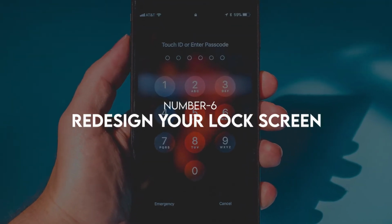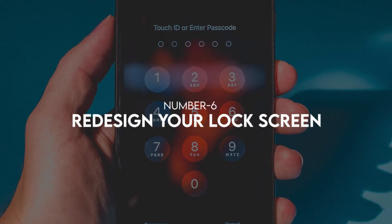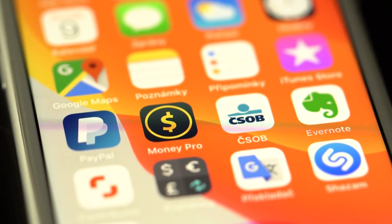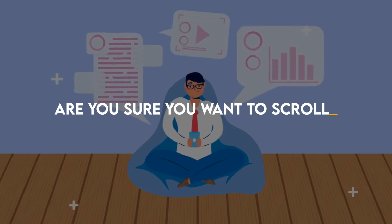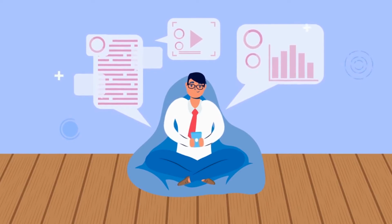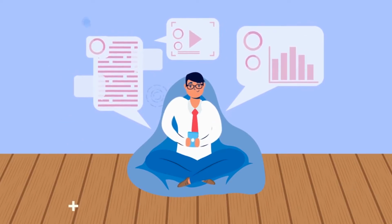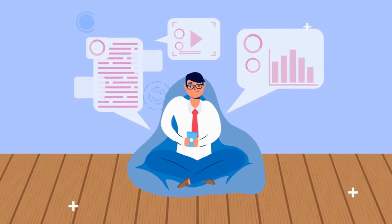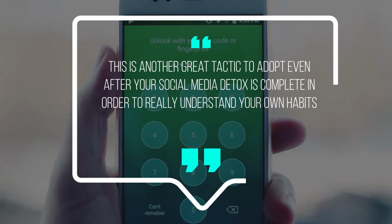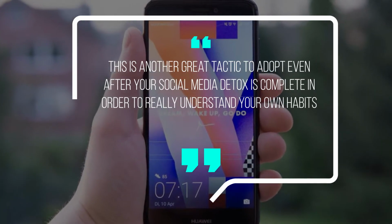Number 6. Redesign your lock screen. Redesigning your lock screen is another great obstacle that will encourage you to reflect on what you're doing and snap you out of the autopilot mode. Author Catherine Price suggests that you can create yourself a lock screen photo that prompts questions like, "Are you sure you want to scroll?" or "Do you have anything better to do?" Or you can create a challenging way to unlock your phone, which will make you stop and reflect on why you're picking up the phone in the first place. This is another great tactic to adopt even after your social media detox is complete in order to really understand your own habits.